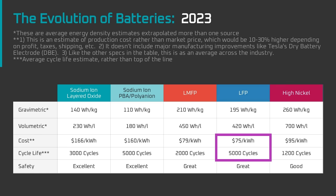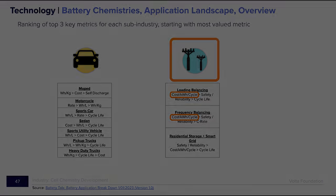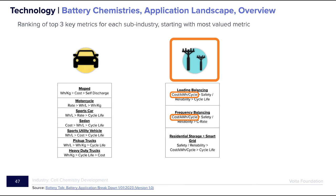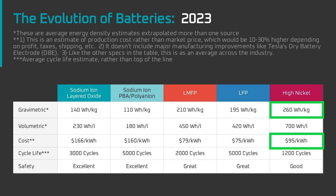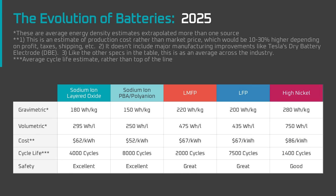LFP is currently the best option for grid storage because it's cheap and offers high cycle life, and cost per kilowatt hour per cycle is the name of the game for grid storage. LFP is also the best option for short to mid-range EVs because it has decent energy density and it's cheap. That leaves high nickel batteries with their higher energy density and cost as the best option for long-range and luxury EVs. Let's move on to the table for 2025.